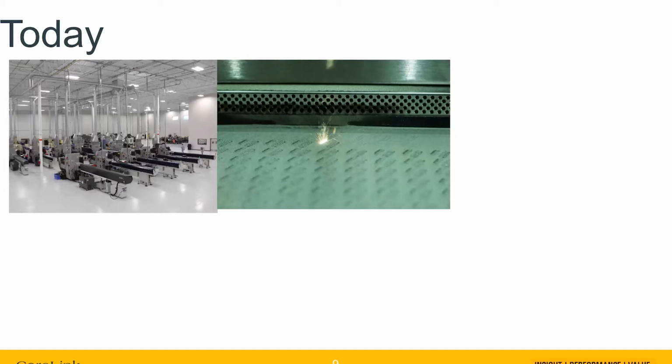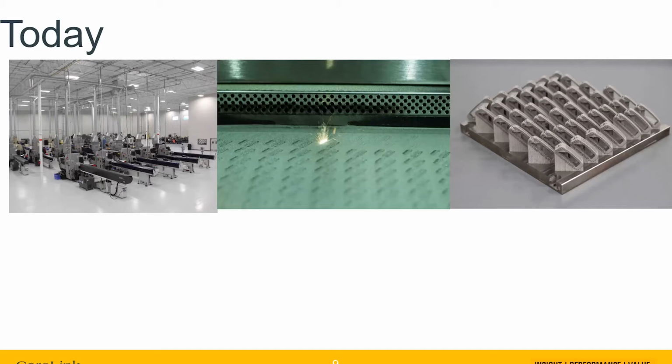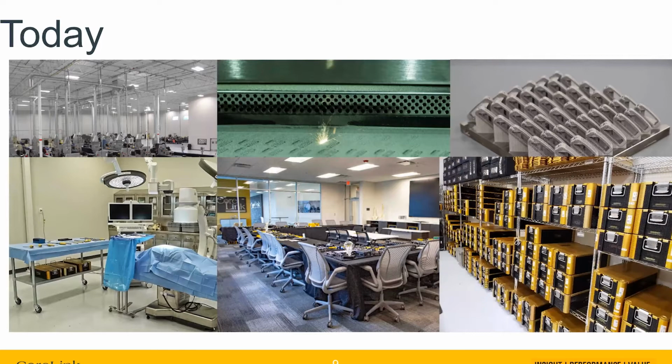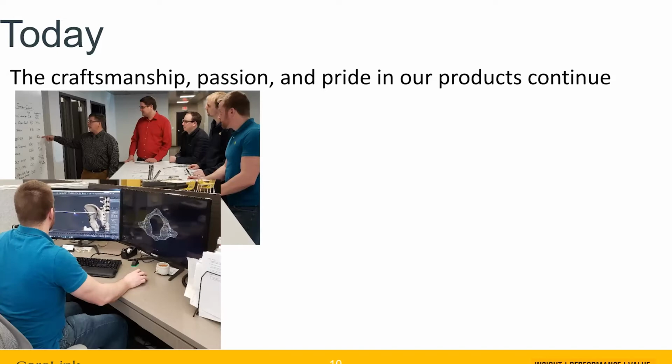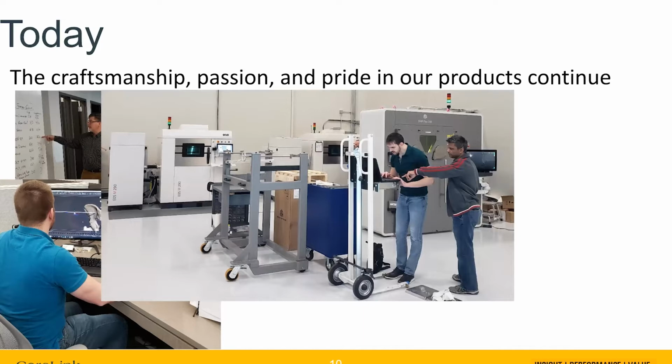Here's a brief image of some of the additive manufacturing, which we added a few years back. That's an example of a build plate of a lateral implant that would go into the disc space. It's a picture of our OR lab, our training room, and more. We've come a long way from where we were founded. A group shot of our engineering team working together, a collaborative effort. And a couple of pictures of our 3D printing department.